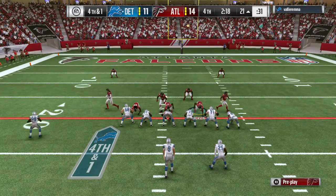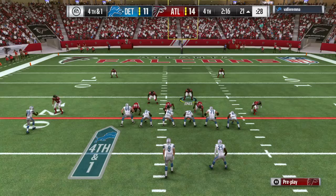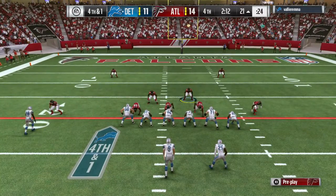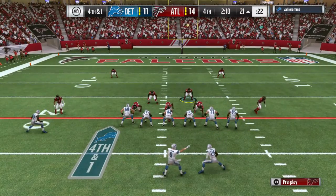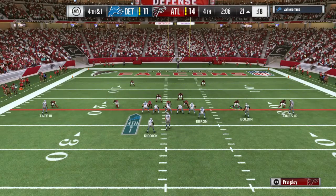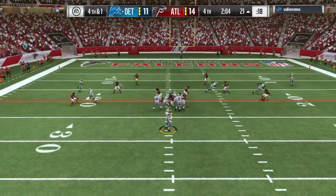So much about offense is what you call hidden yardage. You throw the ball to someone, they catch it, and then they can make a big play. They create a play, run after catch. They did a really nice job there of limiting that and keeping him from a first down. Yeah, stopped him in his tracks.